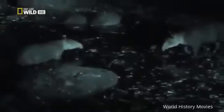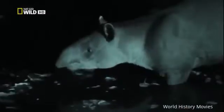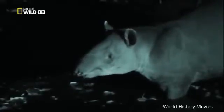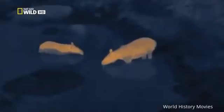Soon, a second tapir appears. A male. The two seem cautious. It looks like they know each other. He may recognize her scent, because he probably can't see her in this level of darkness. Our infrared and thermal cameras give us an intimate view of one of Costa Rica's most mysterious creatures.